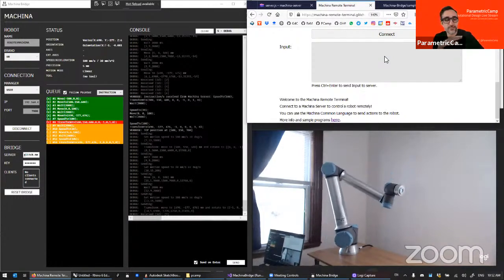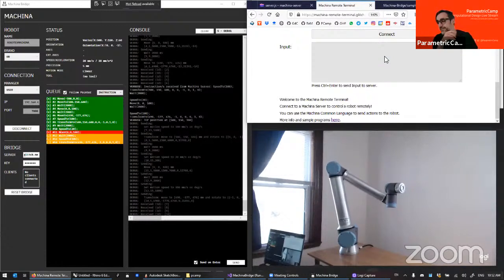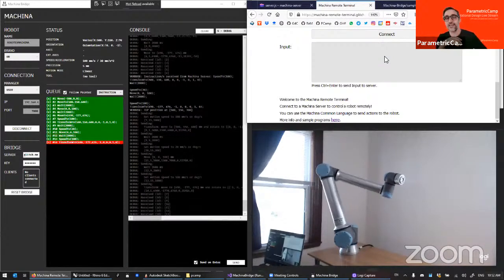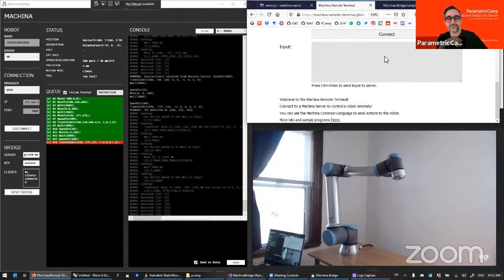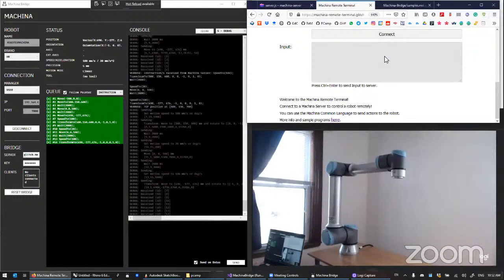All right, so you sent another program, it rotated, now it's going to go up, and then it's going to rotate back home, correct? Exactly. There you go. Woohoo! This is so cool.